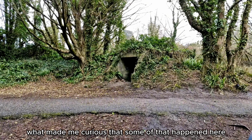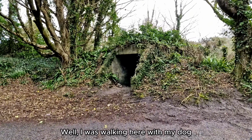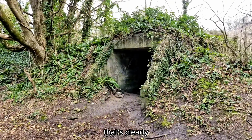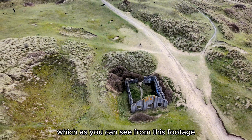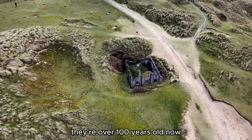So what made me curious that something had happened here at all? Well, I was walking the area with my dog when I noticed a strange shelter type construction that is clearly a lot newer than the rest of the dilapidated explosive company buildings, which, as you can see from this footage, have just been left to rot. They're over 100 years old now.